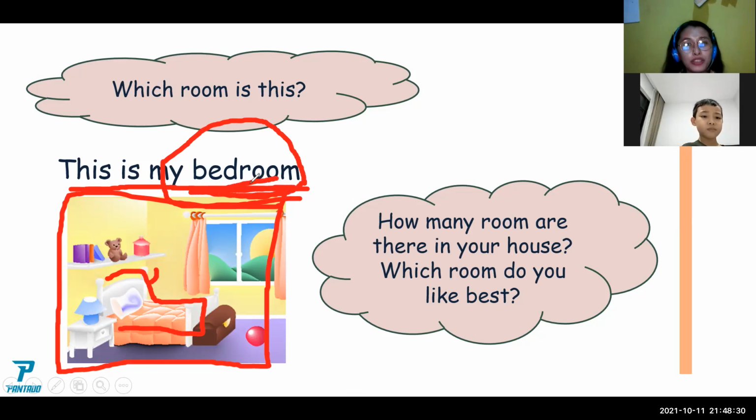Bedroom. How about bedroom? Two bedrooms. Oh, two. So there are two bedrooms. Okay, it is where you can sleep. So two. Okay, two bedrooms in your house. Oh, two bedrooms in your house.